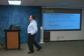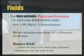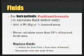Based off of that, I take 4 cc's, multiply it by the weight in kilograms, by the percent of burned area of that patient. Never calculate more than 50% of burned area. Let me explain what that means. If somebody has 2nd and 3rd degree burns, that's what we use the Parkland formula for, not 1st degree burns.